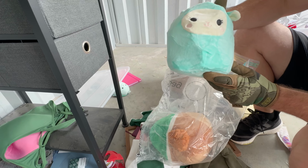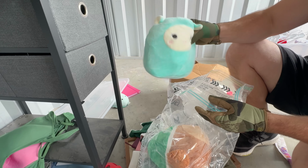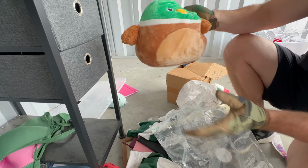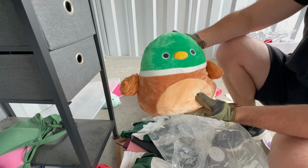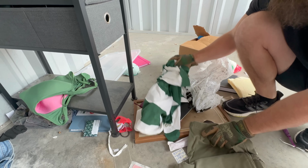Then you have this guy. He needs to be fanned out. He's squished. Oh, man, I'm so squished. He's been in this bag for a while. And then you have a duck, like a mallard. He's actually cool. Pretty cool looking, right? Yeah, a mallard. So I'm telling you, we might hit one that could be worth, you know, $50.